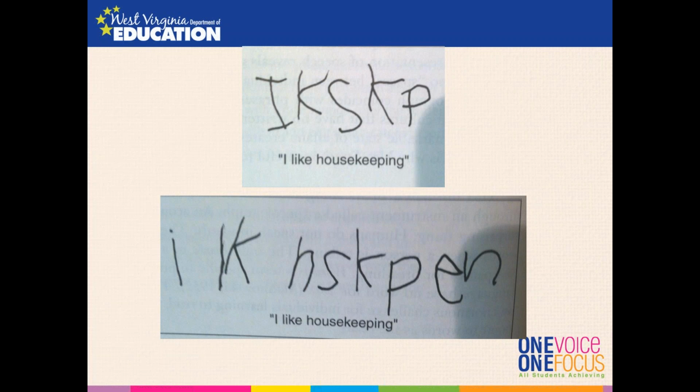It does look like they're getting some sounds from listening to that sentence, but look at the difference when you look at that bottom one. Obviously a concept of word, hearing those beginning and ending consonants, and oh my gosh, look at that multi-syllable word, housekeeping, how many sounds that child was able to discern in there. So gosh, you can tell just even by looking at these two examples how much further along one is in the developmental process.